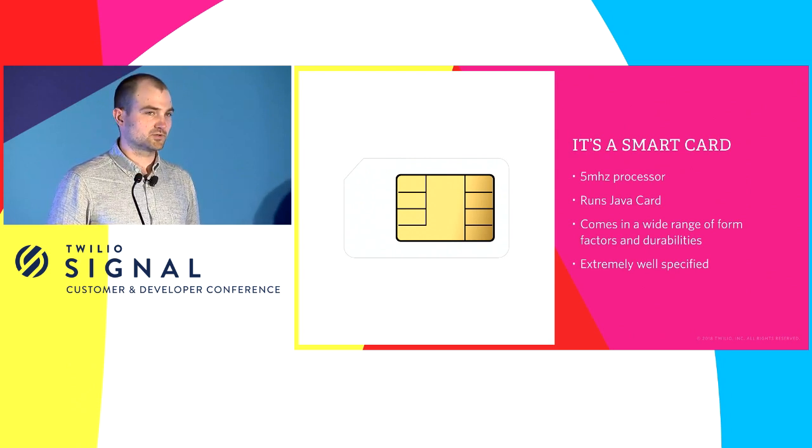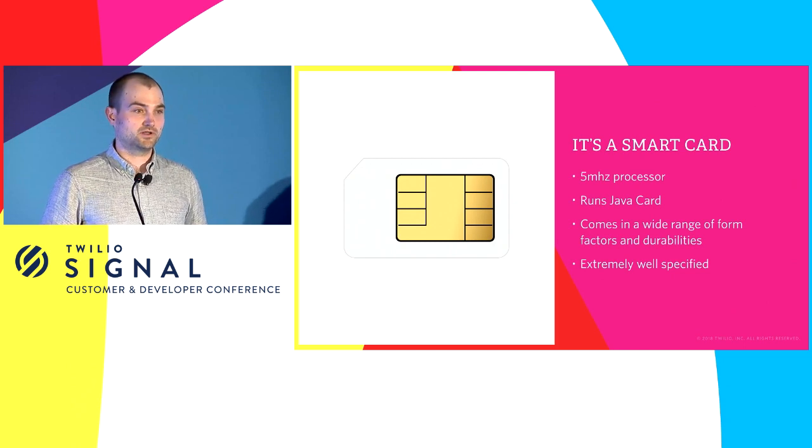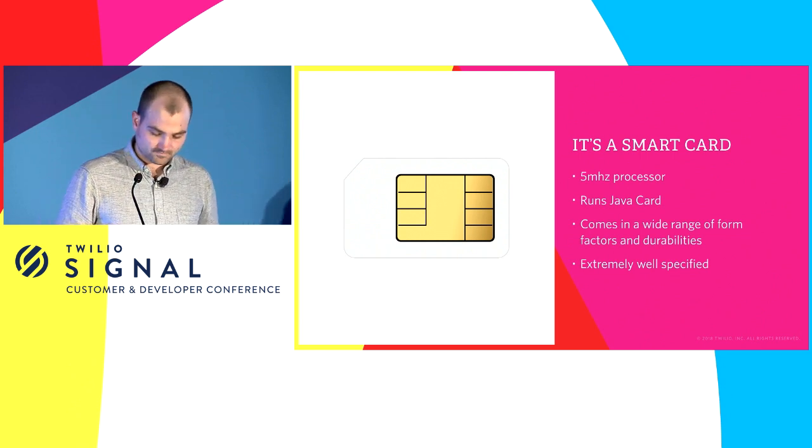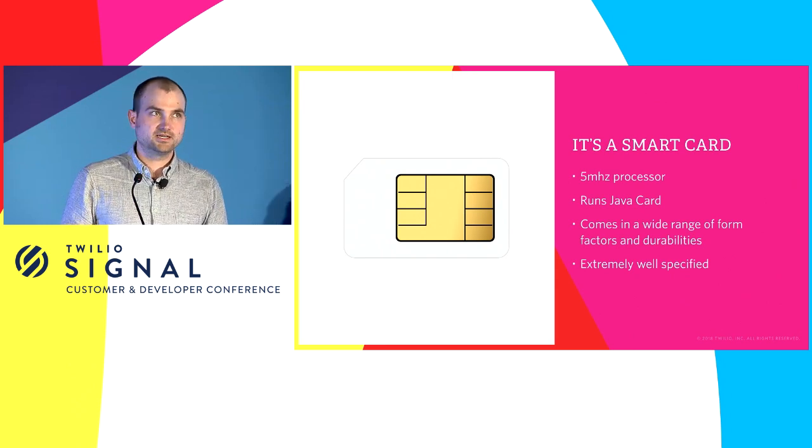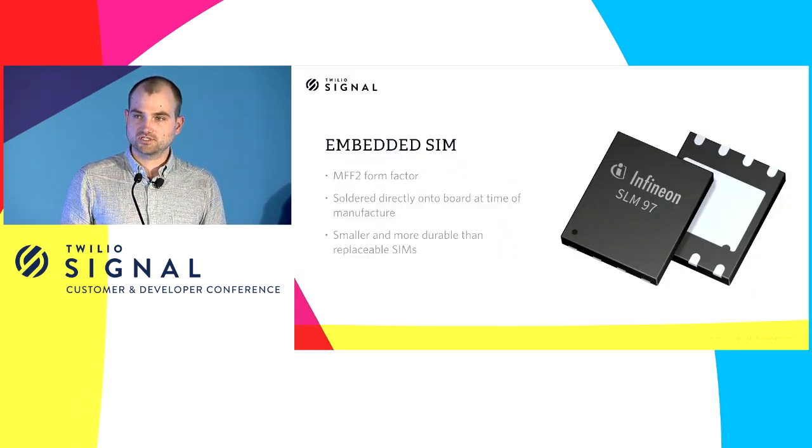And fortunately, they're extremely, extremely well specified. And for the most part, people do mostly follow the spec, which is super important. We kind of take for granted that you can pull a SIM out of an IoT device, put it in your iPhone, pull it out of that, put it in a car, and it all seems to work. And that's more or less true. So let's get a little deeper into SIM cards and talk about three emerging technologies for SIM cards, which are frequently confused, but really important to understand when you're doing an IoT deployment. The first concept is the embedded SIM.